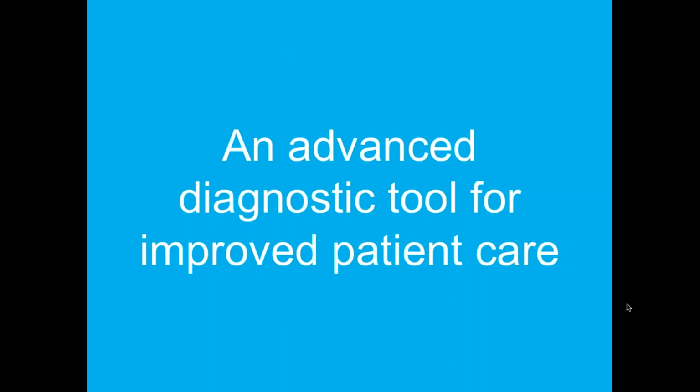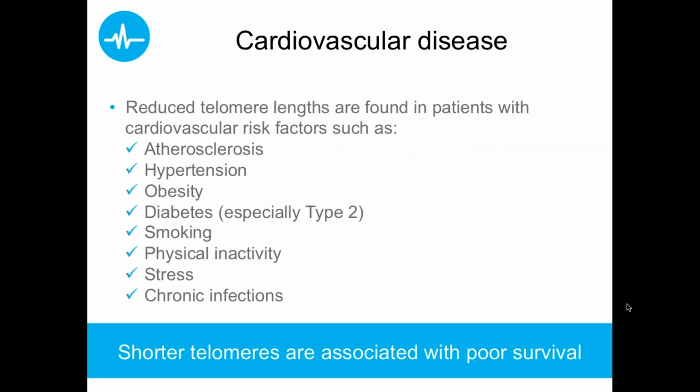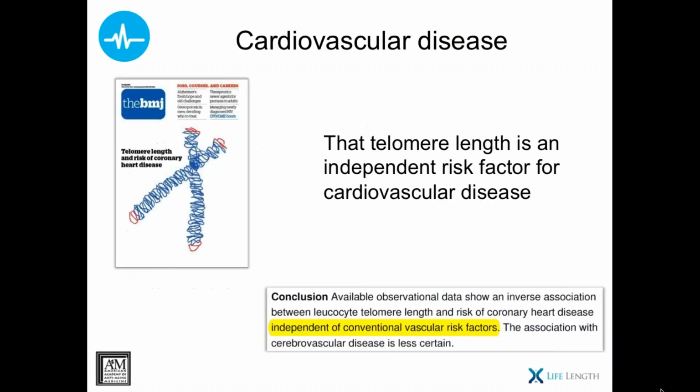So let's shift now, in the last 15 minutes, to how we use this test in clinical practice. The first is that it is an advanced diagnostic tool to improve patient care. It can be used to risk stratify patients, and you want to identify those individuals who have accelerated biological aging. So we know from the literature that reduced telomere lengths are found in patients with atherosclerosis, hypertension, obesity, diabetes, smoking, physical inactivity, stress, chronic infections, and short telomeres are associated with poor survival.